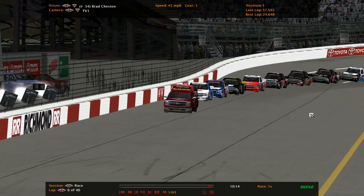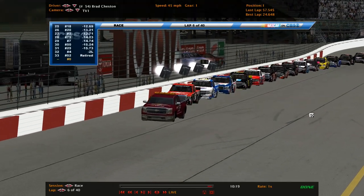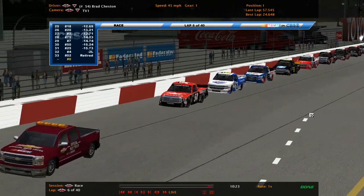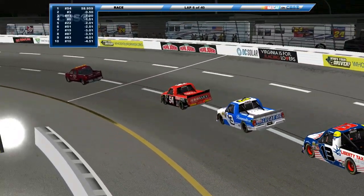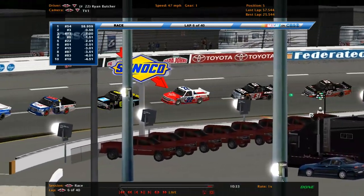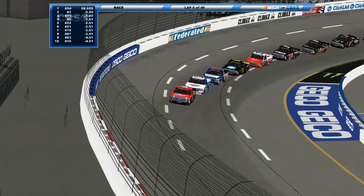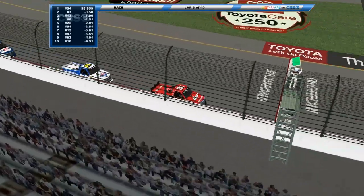Lights are out, getting ready for the green. The 02 truck, the only one to retire from the race from that wreck, at least. 32 trucks remain, 31 on the lead lap. Brad Cheston in the 54 in front, followed by David Davison in the 3, and North Wilkesboro winner Jake Jefferson in 3rd. Greg Kraft is 4th, and Ryan Butcher is in 5th. Pace truck is in, here we go, getting ready for the green. Green flag's out, back underway.